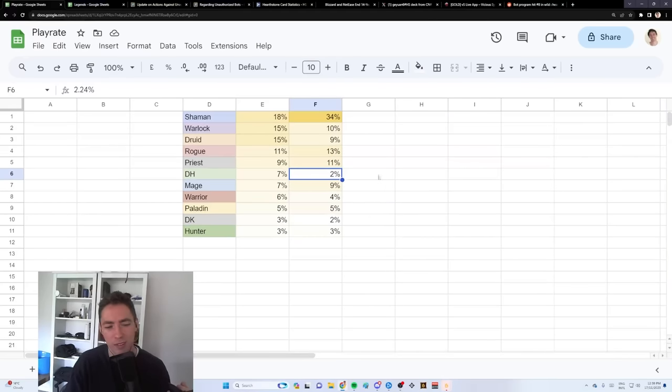Demon Hunter is the one thing that's a little tough to explain. But overall, this is what you're seeing: the most bottable classes have a slightly higher share, except for Shaman, which is massive. Just an absurd number. So let's get into bots. Let's do a bot conversation, because that is a really crazy discrepancy. And it's meaningful, right? This is a huge difference in your experience queuing up on ladder.